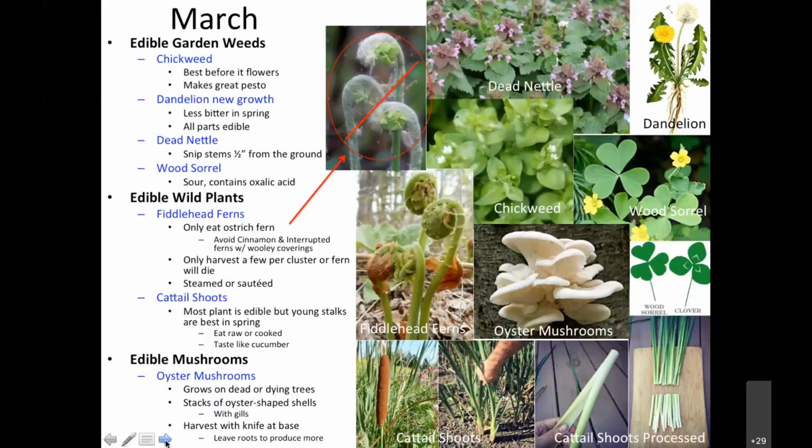But anyway, I kind of divided each slide into things that we could harvest in the garden, like different weeds that come up that are really nutritious. Some of the most nutritious plants in our garden are actually weeds. Then edible wild plants that you can find, whether walking around your block or going into the forest, and then different edible mushrooms at the end.